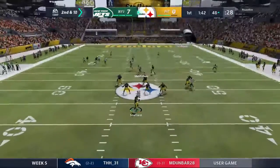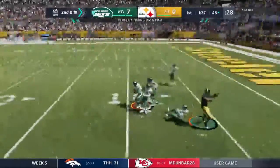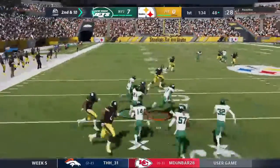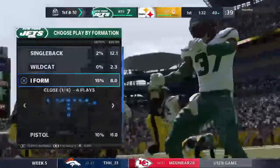They'll fake it. Now Stafford dancing to his left. Now he'll turn and throw deep back to the other side of the field. Into heavy traffic, and it's intercepted. Picked off by Bryce Hall. And a very good return as he'll take it all the way up to the 40-yard line.